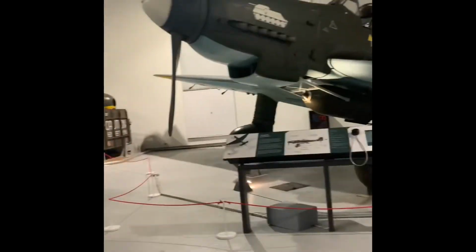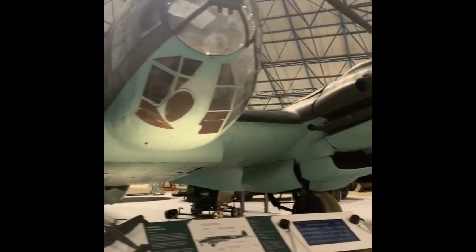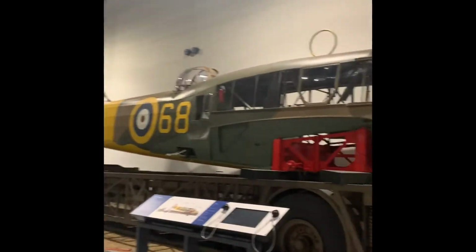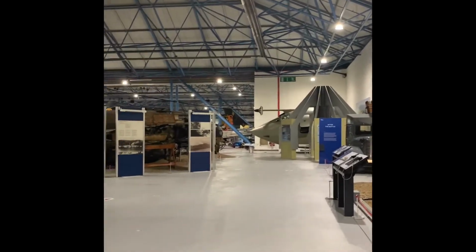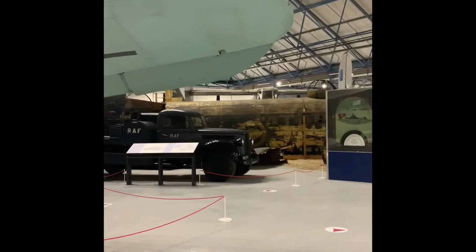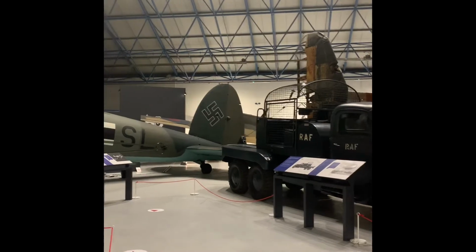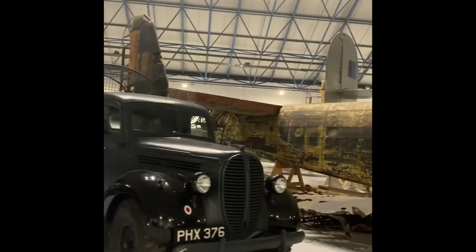Hangar 5, the Bomber Hall, shows bombers which were types used during the Battle of Britain. Also, there is Hangar 6. It shows the RAF from 1980 to the 21st century.